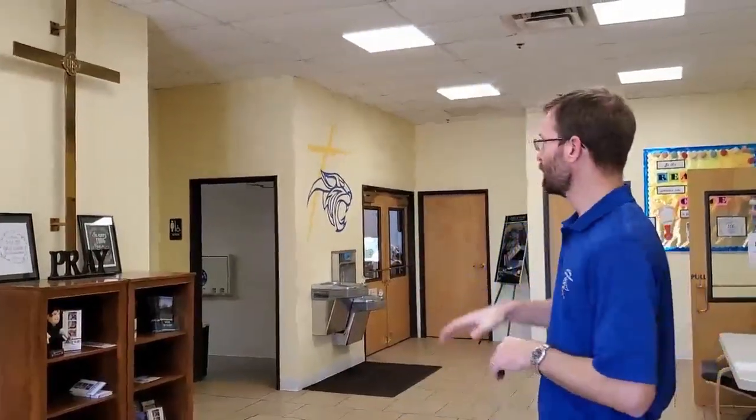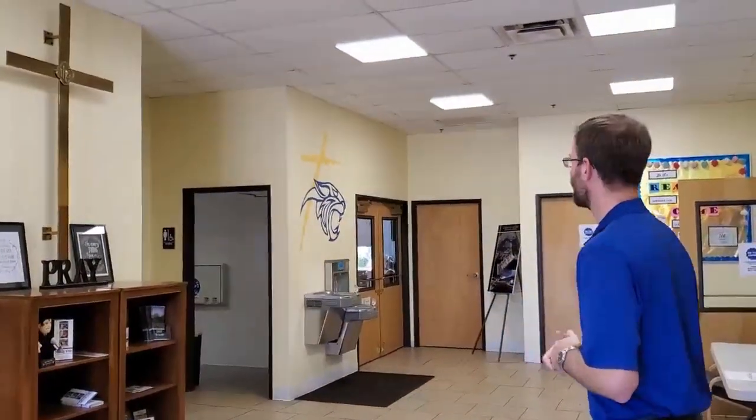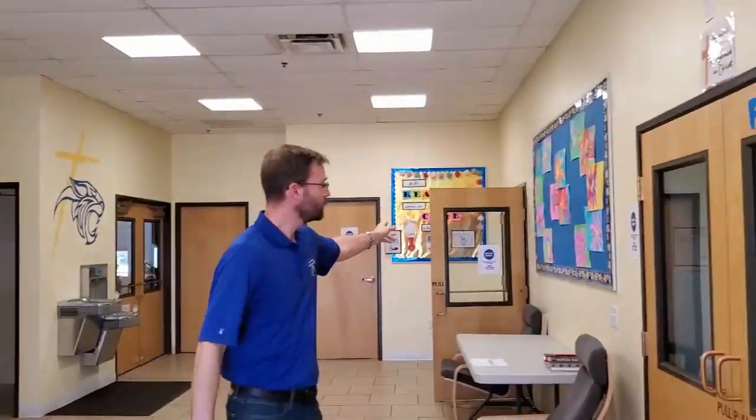Here we are in our lobby area. This is right after entering the building, and we've got our bathrooms off to the side here. Also, you can see the entrances to the three-year-old preschool room and into the chapel and our four-year-old preschool room. So our preschool program serves 3- and 4-year-olds, as well as serving as our before and after care areas for all the children.